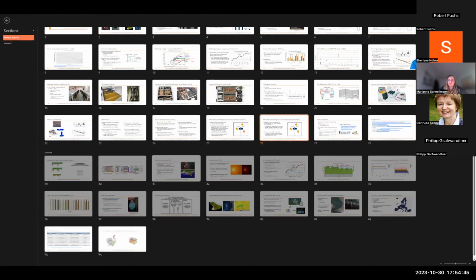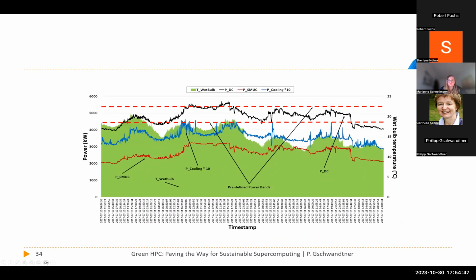So I can try to switch to a backup slide here. This is the power draw of the SuperMUC system in Munich over 5 days, I think in 2017. And what we see here is a lot of different numbers. I don't want to spend too much detail on this figure, but the important thing here is the black line, which is the total power draw of the entire data center, and these dashed red lines, which are the predefined power bands that the SuperMUC data center should stay in. And should stay in because they consume so much power.